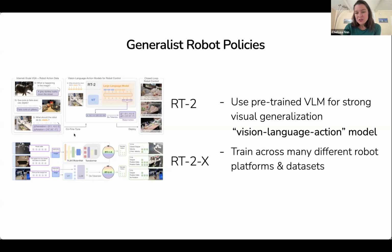And then from there, the RT2X work showed that you can train a policy not just on one robot, but also on many different robot platforms and datasets. This uses the same architecture and recipe as RT2, but trained on more robot data covering more robot platforms. RT2X was really exciting in my mind because we found that you can send a checkpoint over to multiple labs and have them run that checkpoint on the robot. And the policy would work better in many cases than the policy that was developed specifically for that robot platform in that lab.